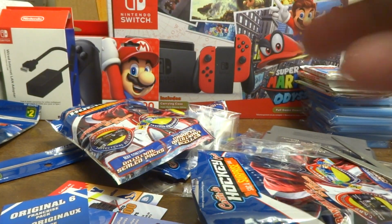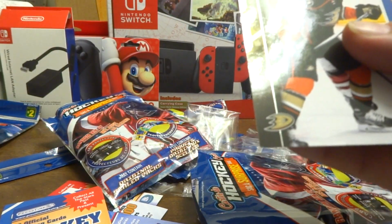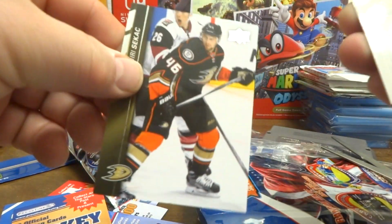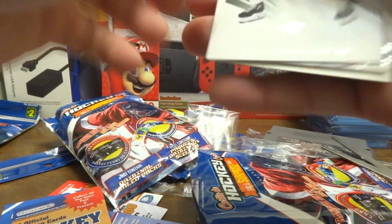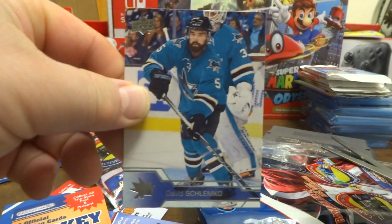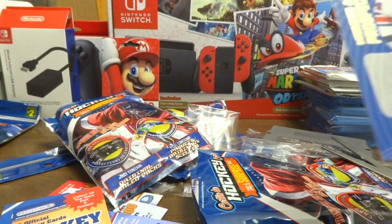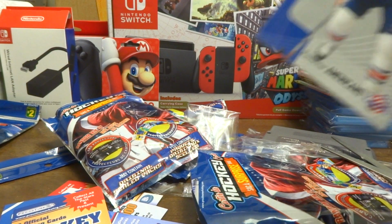6 official trading cards. Daniel Paille, Yuri Sakak, I think he played for the Habs. Michael Granlund, Dave Schlemenko, Brian Bradley, and Nathan Patch.